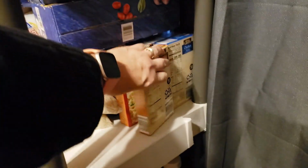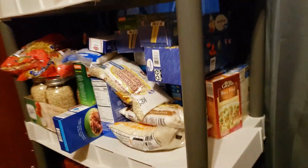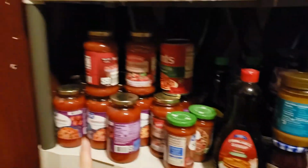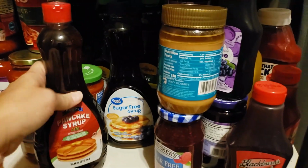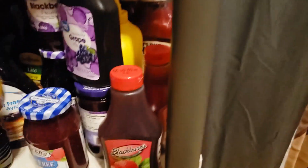Some rice-a-roni type rice. So I got all my rice and pasta a lot right here. Down here we have tons. I got a ton of pasta sauce. We go through that a lot. And then I've got a lot of syrup, sugar-free, light. Back here I have a bunch of lights. I don't know, there's like 6 of them. Sugar-free peanut butter, jellies, more condiments.